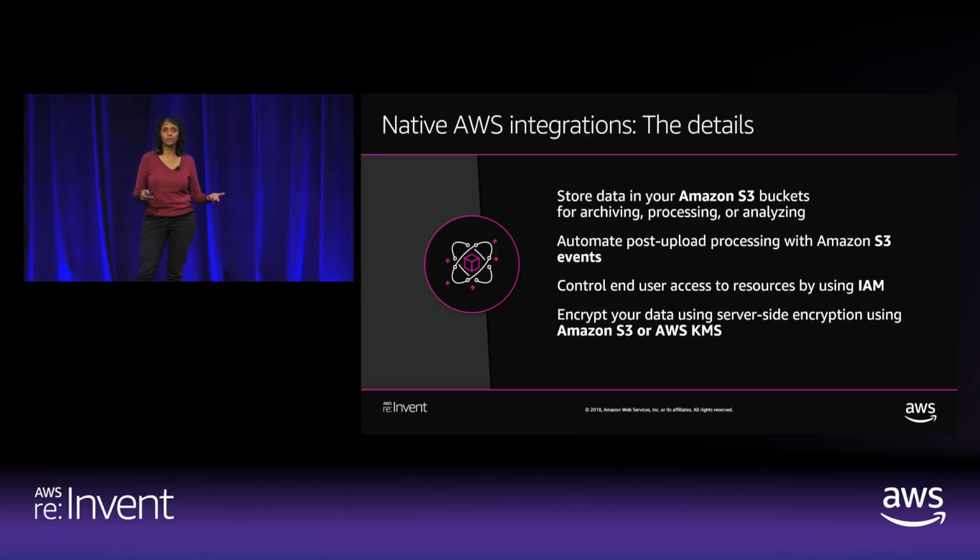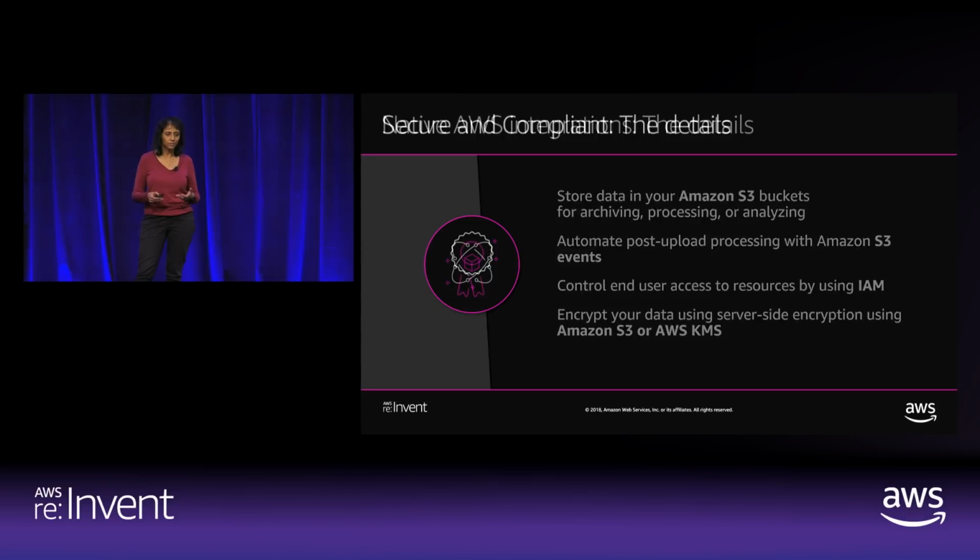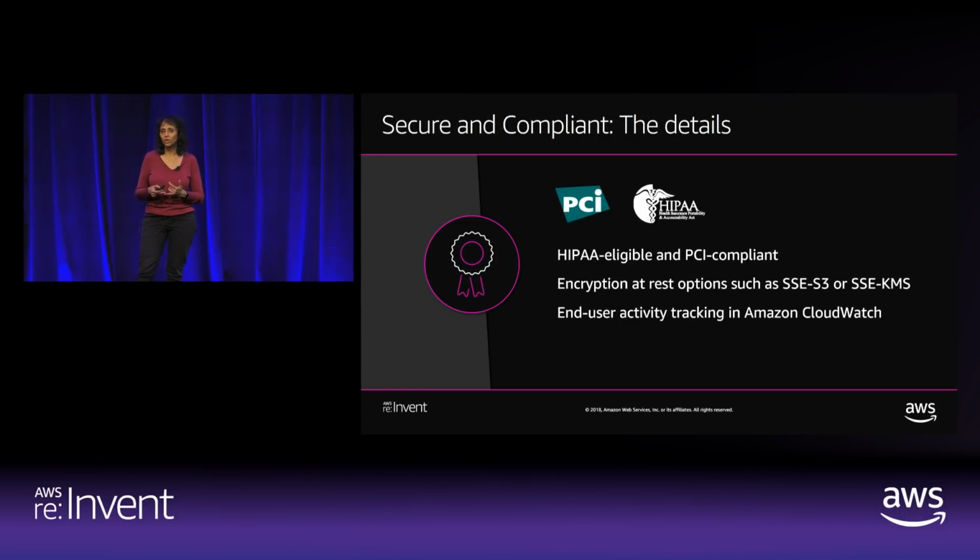And you have the native encryption capabilities, so the data gets stored through KMS encryption when it's in the S3 bucket. I mentioned before, at launch, we'll have PCI and HIPAA compliance. We realize that a lot of the businesses here look for financial industries or the healthcare industry, so we wanted to launch with both these compliances. And you can track activity through CloudWatch, so you have the ability to track which files were uploaded, who uploaded them, so you have the audit trail of your transfers as well.